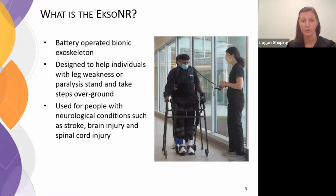We use it for individuals with neurological conditions, including but not limited to stroke, brain injury, and spinal cord injury. Individuals must use an assistive device, which can be a walker, cane, or crutches, and they have to have at least one therapist walking with them, although frequently we use two. As you can see in the picture, we've got one person standing next to the patient and one person kind of hiding behind them.